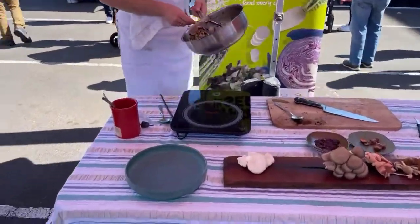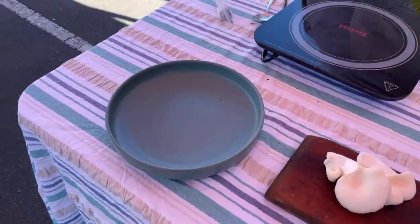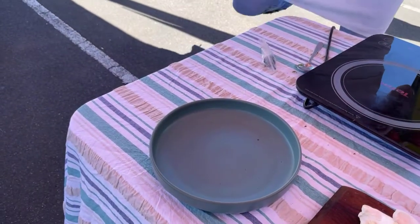You ready? The money shot. Move this. Don't trip over that.